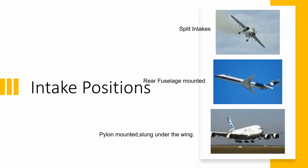So in this video I'm going to just speak about the engine position and the intake position. The engines can be pylon mounted under the wing. I have an example here on an A380. The engines are way out in the wing, and the benefit of that is, when the air is coming in, it's sort of uninterrupted. It doesn't have any eddies, or there's no turbulence coming off the airframe. So the air is relatively uninterrupted as it goes into the engine.